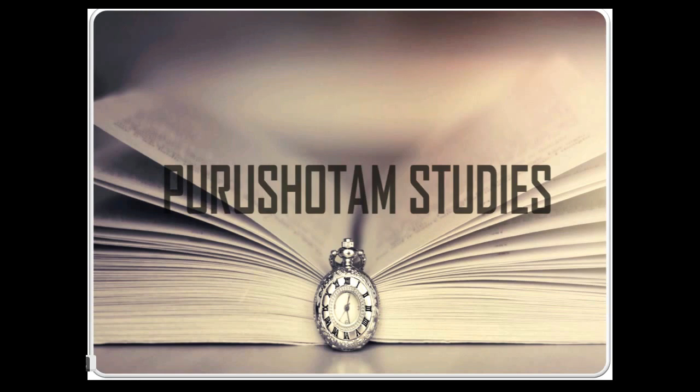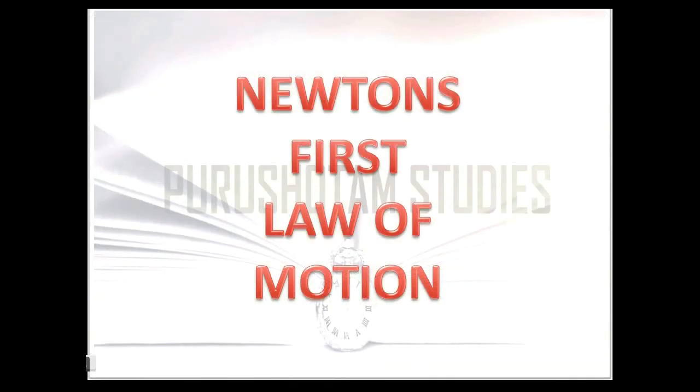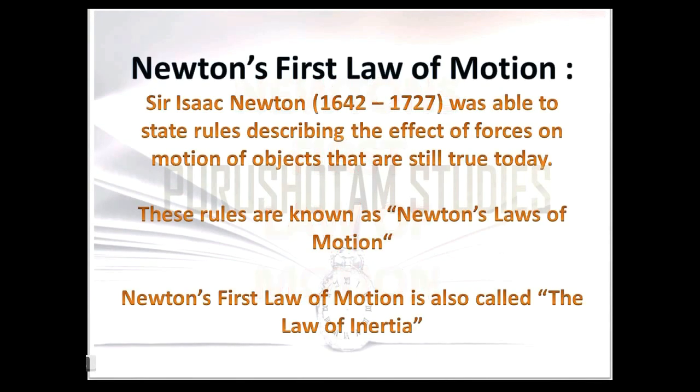Now we are going to have a look at Newton's first law of motion. Sir Isaac Newton was able to state rules describing the effect of forces on motion of objects that are still true today. These rules are known as Newton's laws of motion. Newton's first law of motion is also called the law of inertia.